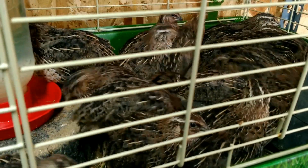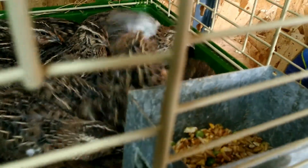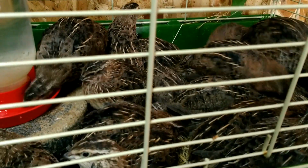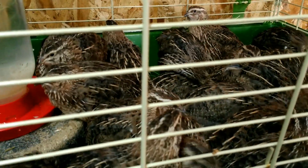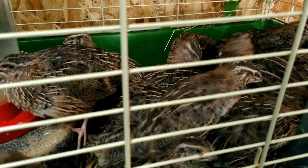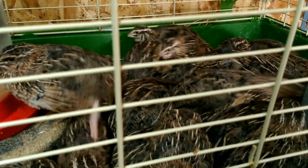And then they are eating the soaked grains really well. They absolutely go bonkers for the soaked grains now. They are still getting the game bird feed, but it is also soaked in with the soaked grains, so they're getting everything to help. It keeps them healthier that way. Gives them a better variety to their diet.